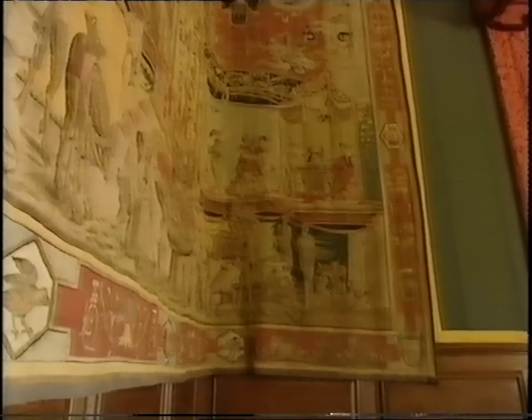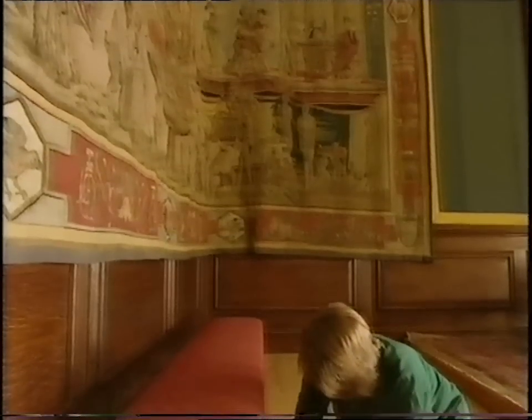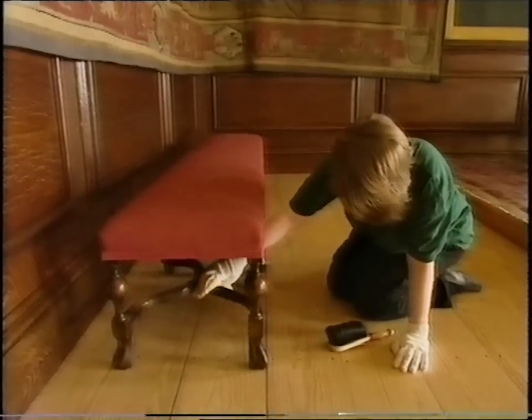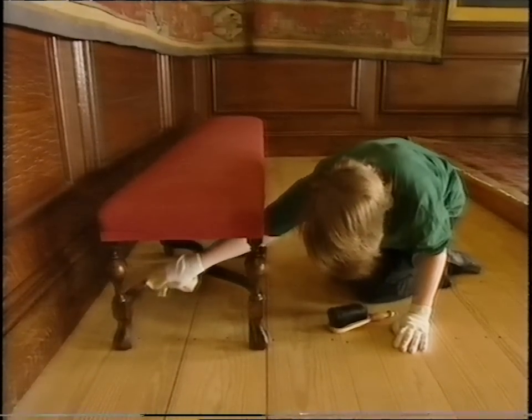but if you didn't dust it, then the very next day it would look absolutely terrible. So in that respect, it can be a little daunting to have to go back and do the same job again, but most of the time it's very satisfying to know that the place is kept beautifully clean and in good condition, and it's not going to suffer any damage through the way that you've cleaned it.